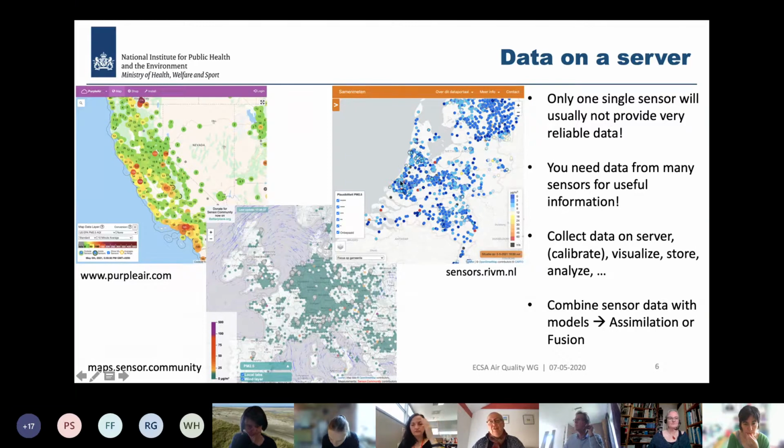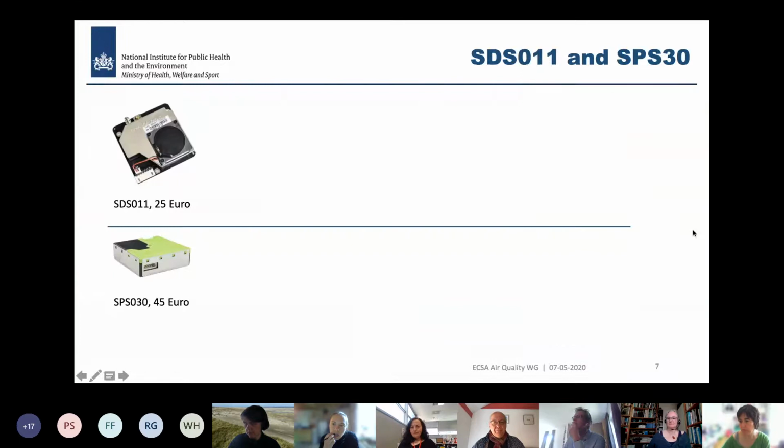And in the Netherlands, we have created our own data portal because we don't only want to combine data from all kinds of citizen science experiments, but we also include data from our own experiments. So we combine all the data in the Netherlands in one view. And once you have a server where all the data is collected, then you can do interesting things like combine sensor data with models, combine them with other types of information using data assimilation or data fusion. So you can really add information, or you can add value to the information provided by the sensors.